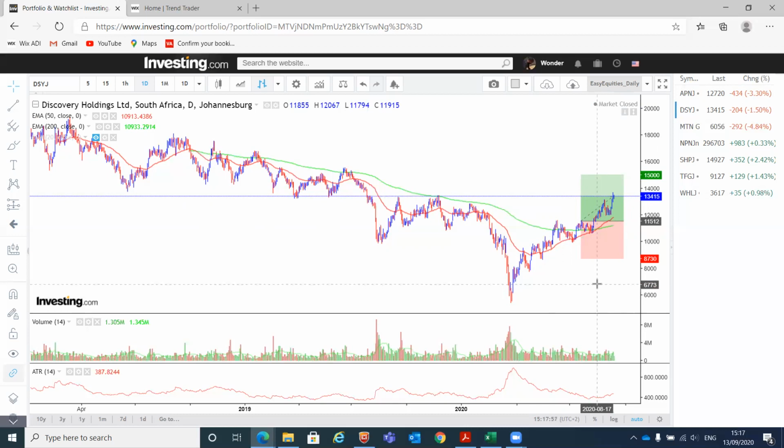Last week's Friday closing price was 135, and I think if it goes to around 138 rand per share, that will be our 20% move, and we will take a partial profit of 20% of the position. But we are waiting to see if that will happen.